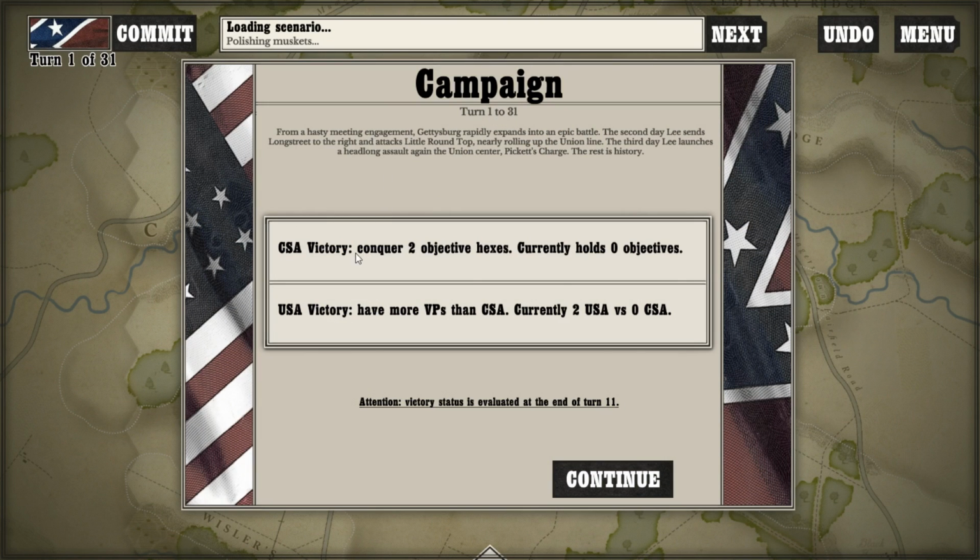The Confederates' victory objectives are to capture 2 objective hexes, which honestly seems kind of low, but all you need is 2, and there's like 12 of them on the map. With that being said, they're all focused around the Cemetery Hill, Cemetery Ridge area, which was historically the anchor of the Union Army, so I suppose if they had lodged themselves in there, it would have been good enough for a victory.